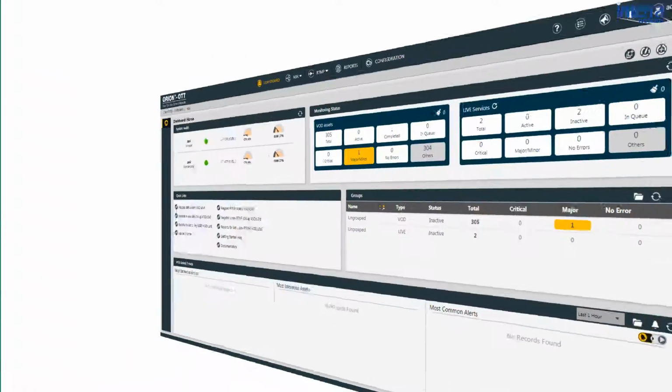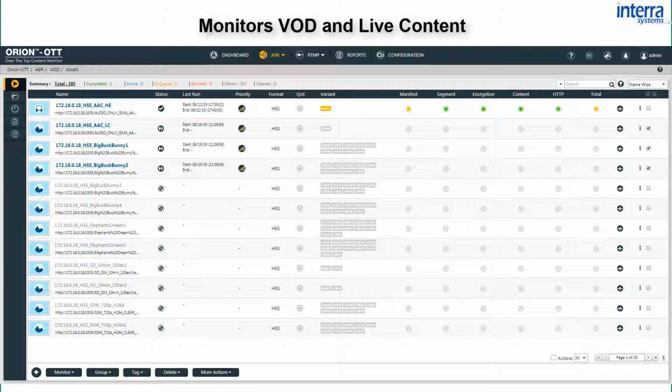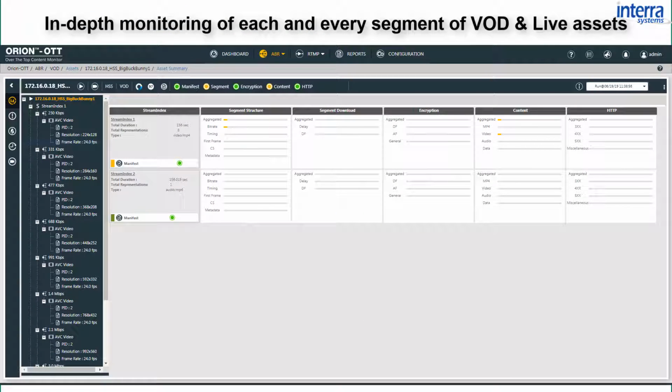With ORION-OTT, you can view a high-level monitoring summary of all VOD assets and live services that have been registered and monitored at least once. You can even drill down to the content-specific page to monitor each and every segment of the VOD or live asset.